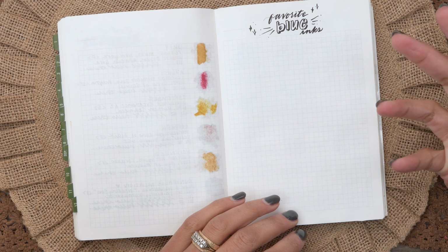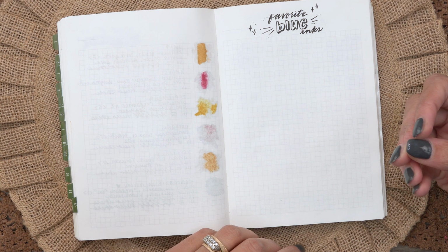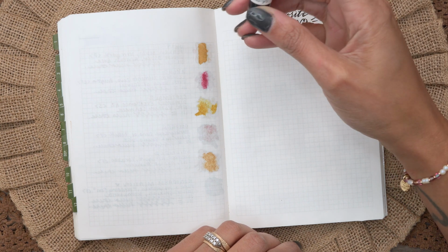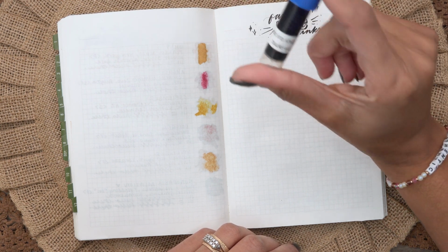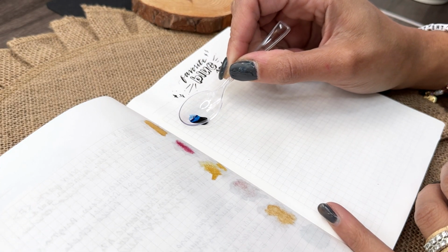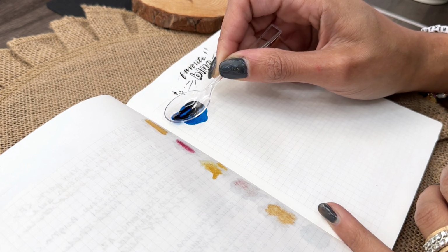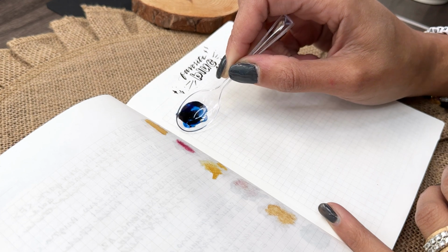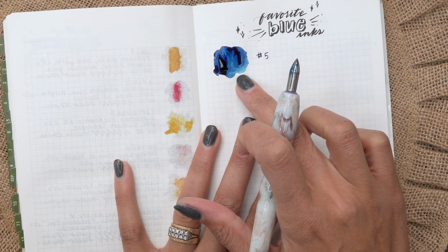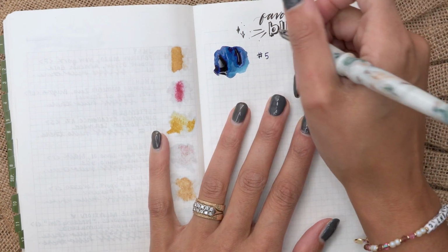Number 5 is also known as Moonlight, and it's from a very popular and reliable ink line. I'll give you a second to guess on all of these. If you guessed Pilot Iroshizuku Tsukio, then you would be correct. But yeah, you can start to see a little bit of the character of this blue coming out here. It's very pretty.